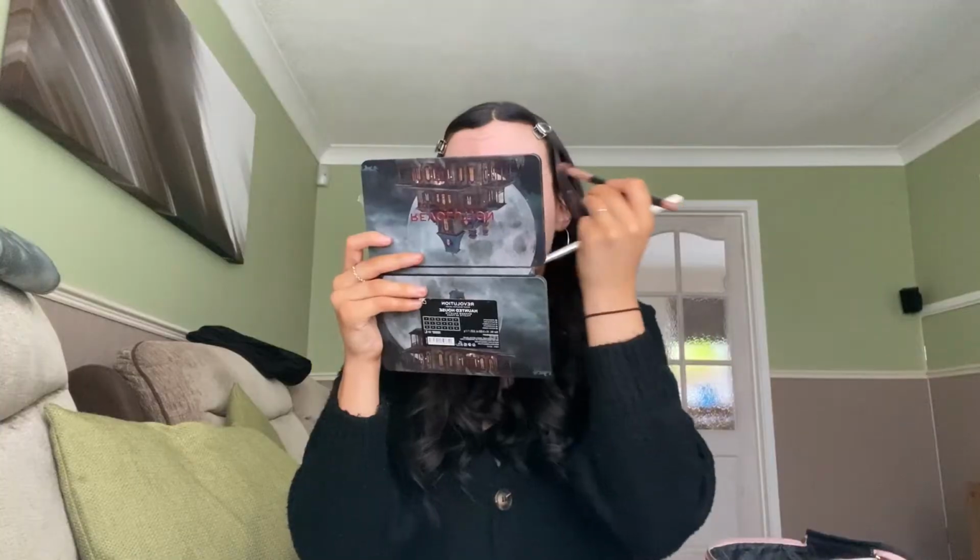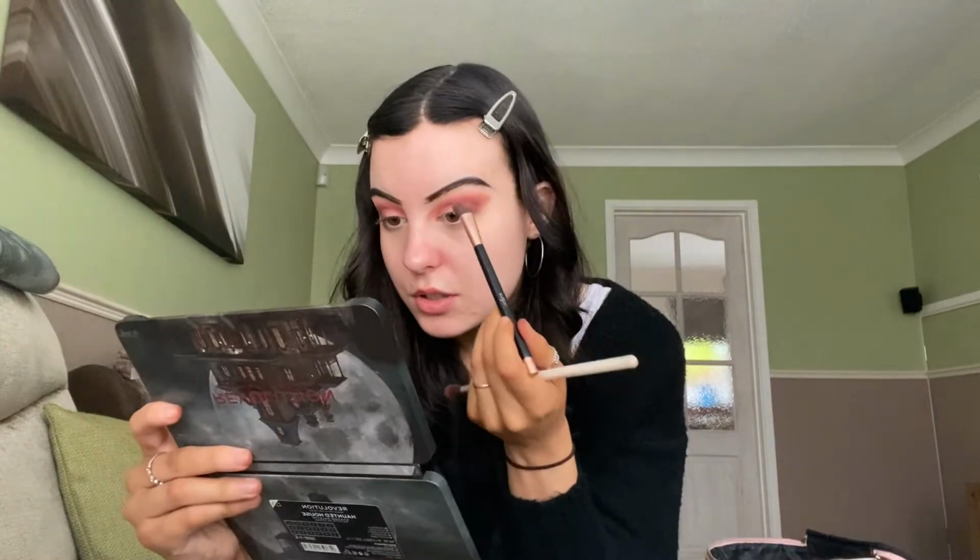Pop. This is the most colourful look I've done in a long time. And I mean, I did used to do colourful looks, but it was bad. But I feel like since I've grown with makeup, I kind of know what I'm doing now. I know what to do and what not to do. I'll try to just look down. It's probably what I should be doing anyway, is looking down, so you can actually see what I'm doing.